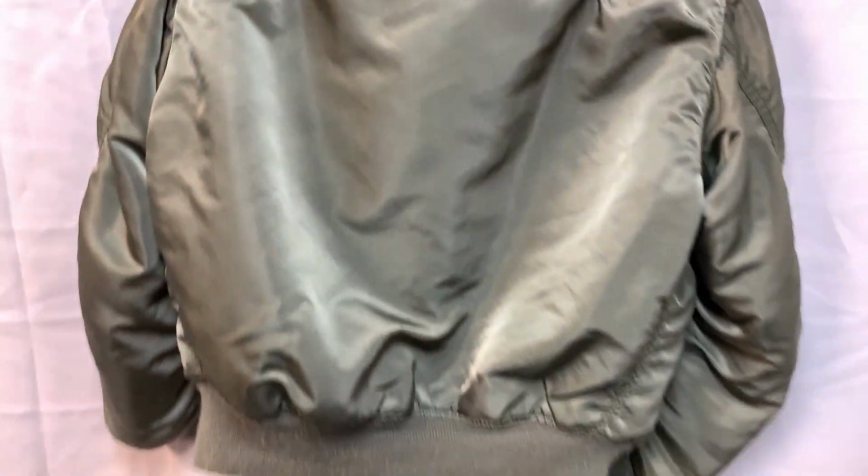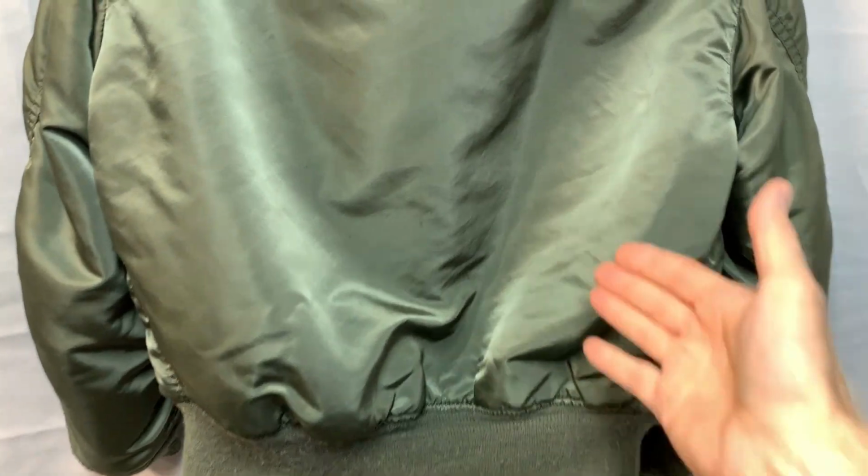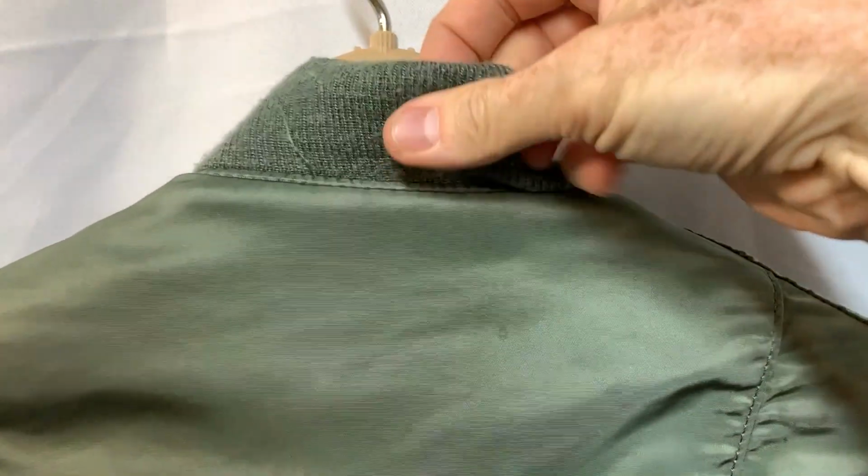And then on the other side, you can see there's no pulls or anything to pull this in, but you can see it's tailored so it comes to a V, and then even the shoulders, they pull it in to a V, and then has a wool collar at the top just to keep the wind out and keep you comfortable.